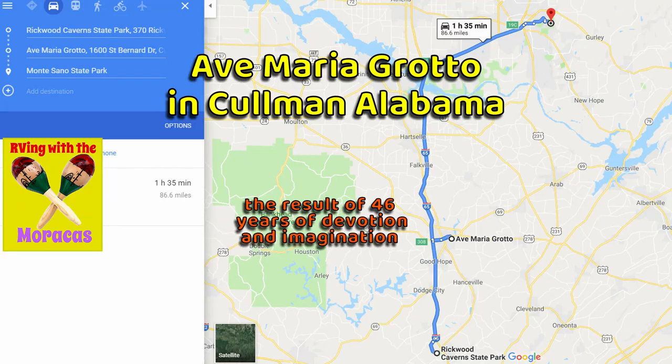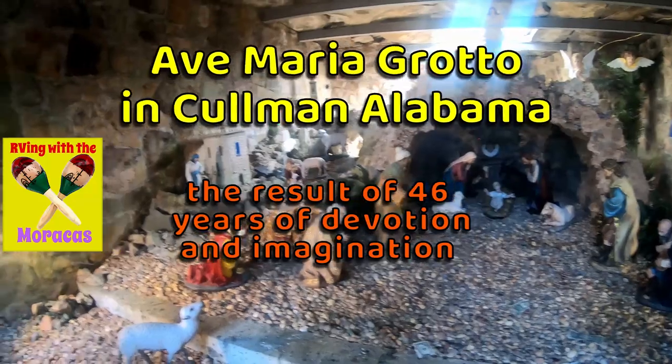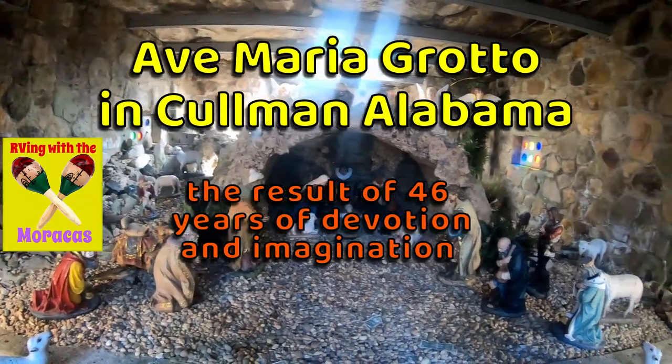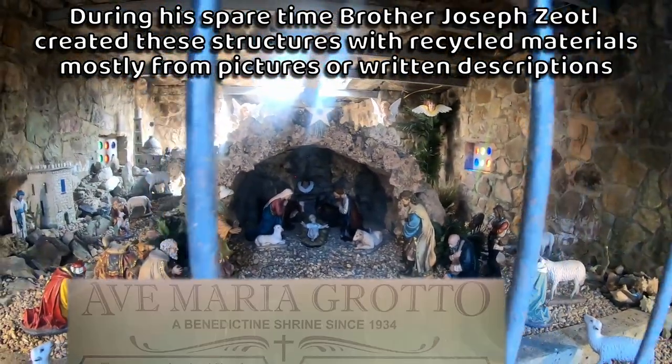Leaving Rickwood Caverns State Park, we were driving north and found the Ave Maria Grotto on Google Maps at just about halfway to our next campground. It looked interesting, so we decided to stop there. We're both very glad we did.